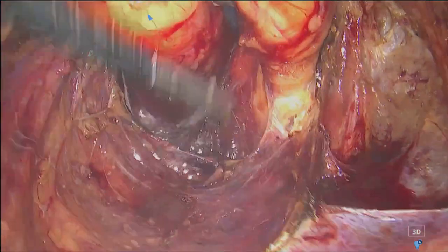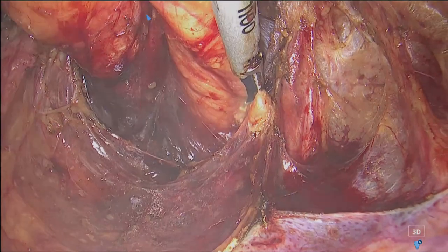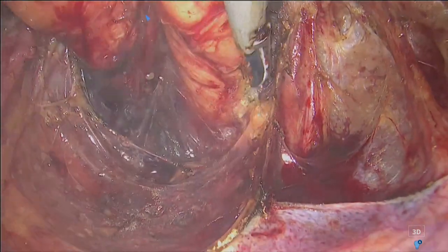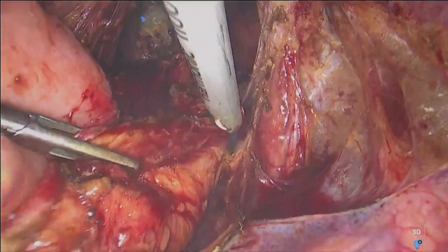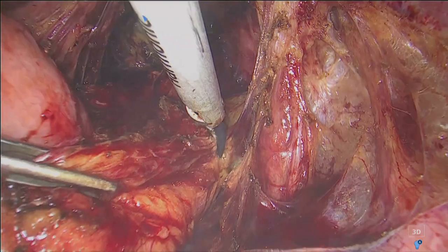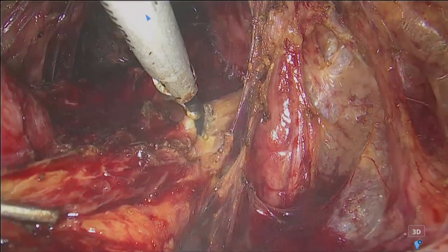So it's important to free the rectum laterally from here, and we go up with the rectum, increasing the distance from the anal verge.